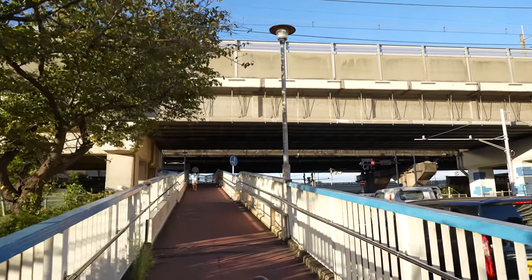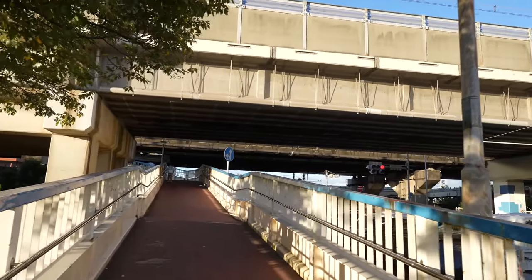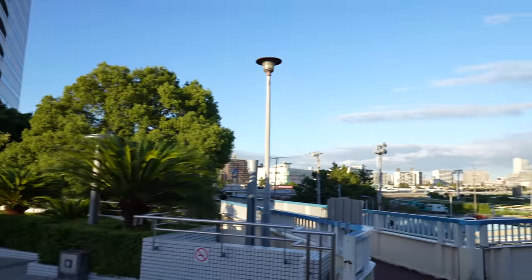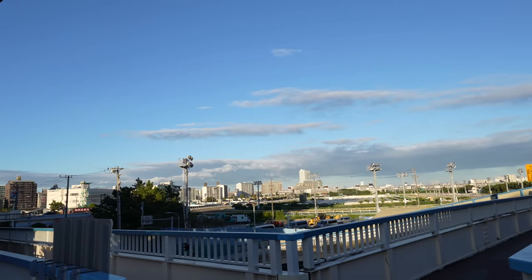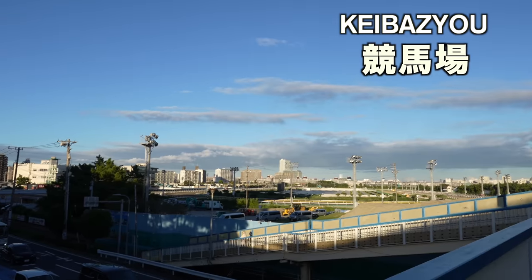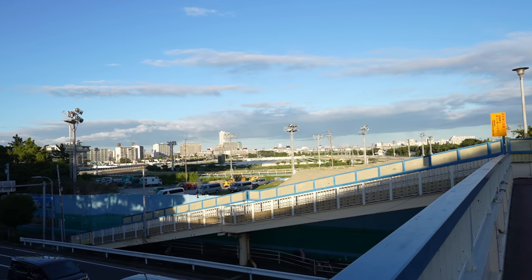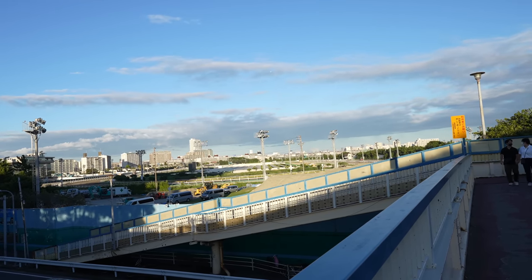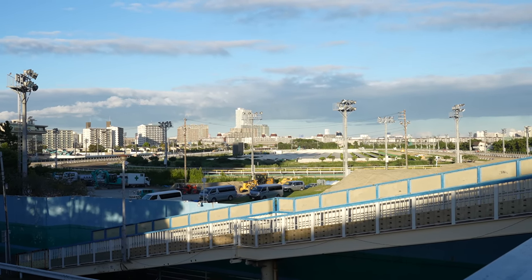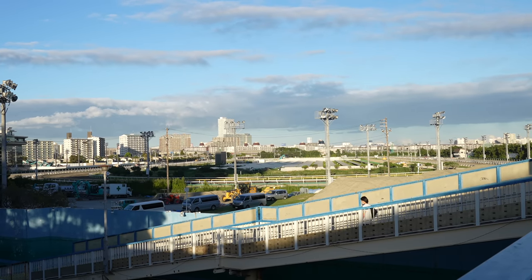And on the other side of Minami Funabashi station, we have Lala port. So that's the entrance of Lala port. Oh wait, look at that. That's Keibajo, which is the horse racing place. Wow, it's huge. Interesting. I've only been to a horse racing place once. I forgot when, but now I realize that it's huge.